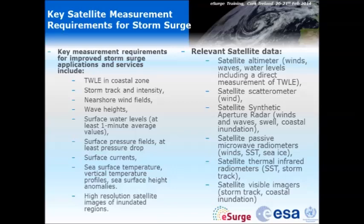Then we have thermal infrared radiometers, so thermal infrared, heat, and what you sense is that heat emission from the sea surface gives you temperature. And from that you can deduce storm tracks, because quite typically a large tropical cyclone will leave a cold wake due to the upwelling, due to the intense turbulence that's imparted into the sea surface. So you'll see this nice cold wake, so that's quite helpful, as you see passage of the cyclone.